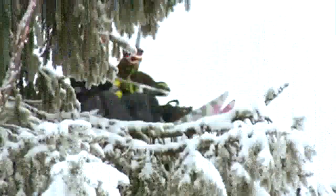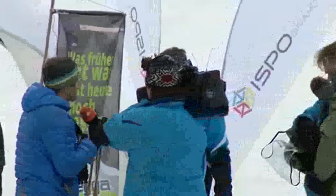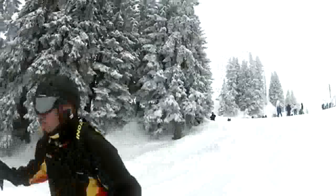Up into the mountains, down into the snow. The ISPO award winners present the newest of the new at the ISPO Snow Preview at Kreuzeck near Garmisch. We're all looking forward to masses of powder and downhill fun.